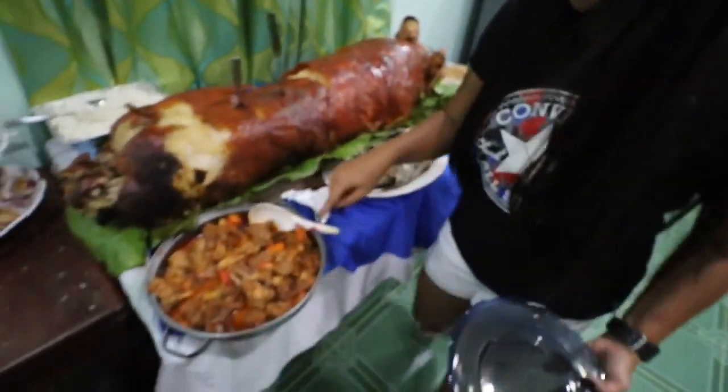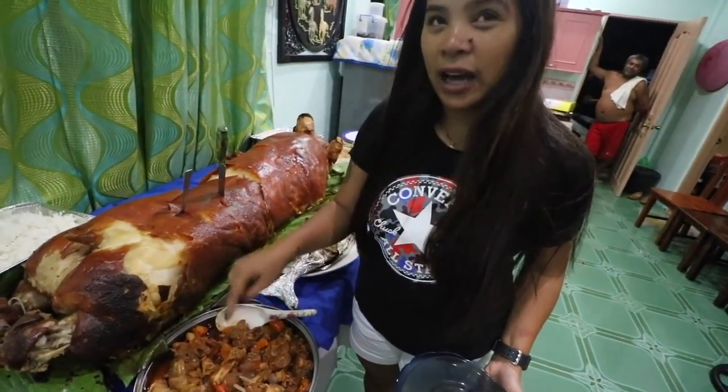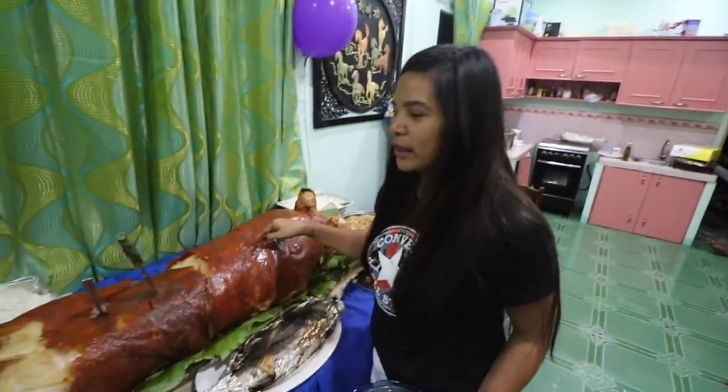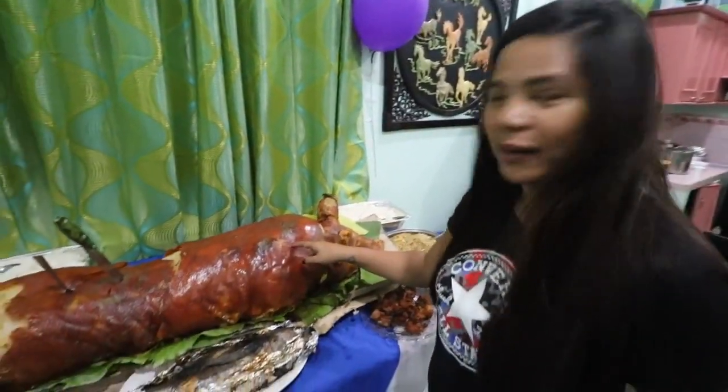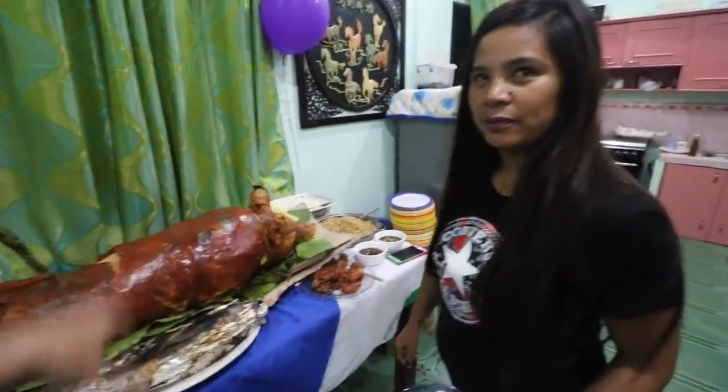And then this is a caldereta. We call it caldereta, but this one is a goat. Goat. Yeah. And this is pig. We call it inasal. Inasal? Yeah, inasal. Known as lechon. Lechon? Lechon. So this one. All right. And is this for special occasions? Yes, special occasions, fiestas, everything. So, of course, it's a special occasion now.